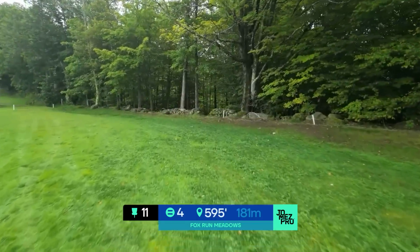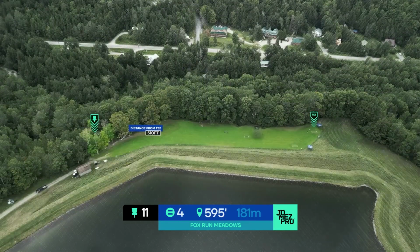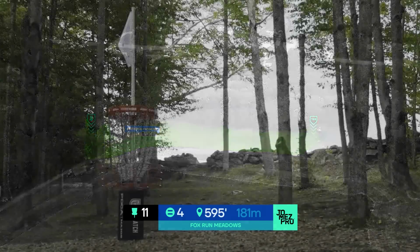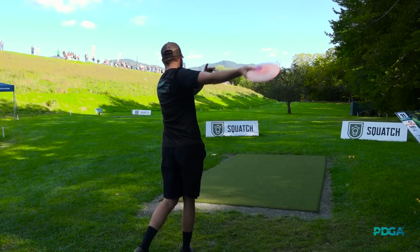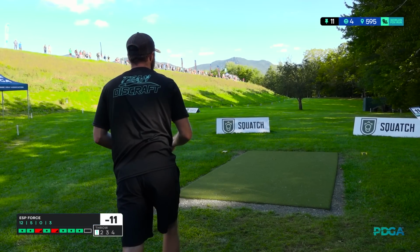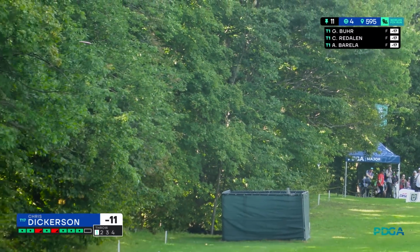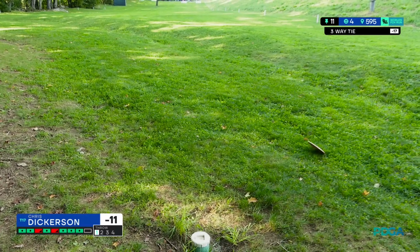Par 4, 595 here on the 11th. The interesting part of the hole starts right about here as it drops down over that little rock wall and gets you to that tricky little green. There's OB down there beyond the basket, which I'm not sure I love, but it does bring in some added little trickiness, and you really have to try to control that speed, try to avoid that roll to stay in there close to the basket. A big drive really does help you here. Chris has got that really big drive part down. This is really as good as you're going to ever see it.